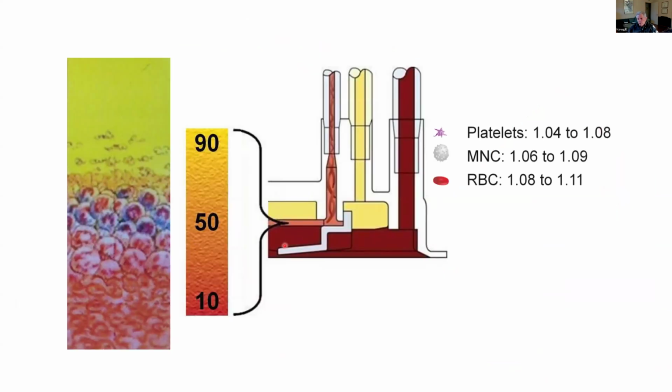And once this buffy coat has been created, then you tell the machine to collect from various layers. And so let's say that this is the way the buffy coat is packed. We've got plasma up here at the top. We've got platelets right on the lower surface of the plasma. And this area here is called the interface. So you're separating the plasma from the cells.